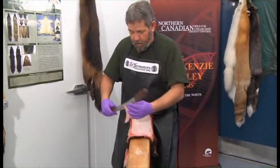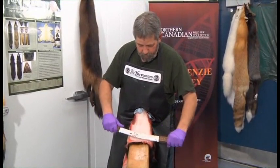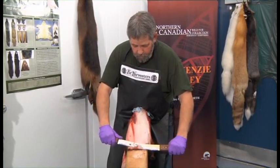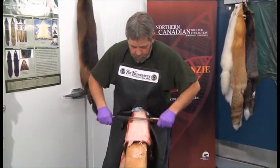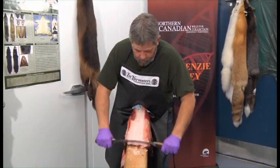You can see the skin tends to curl up in here, so normally if you're going to put a hole in it, it's going to be on the edge here. That's where we see a lot of trappers put holes in their skin. But you can see there that peels off pretty good.